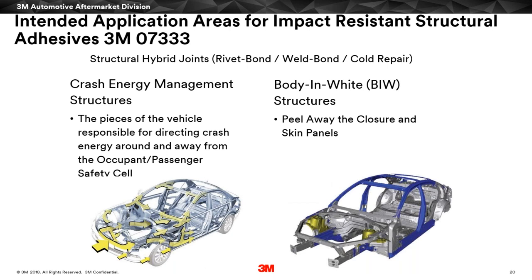So just in case you're wondering about areas for impact resistance. So we mentioned earlier hybrid joints, rivet bonding and weld bonding. So crash energy management structures, this is kind of the pieces of the vehicle responsible for managing the energy from the crash away from the passenger. This is a very good development that was done many years ago now. I think we've learned from some of the designs of the 50s. So in the last 30 to 40 years, most cars have been created with this energy management system and embodying these structures as well. So it's for these particular areas of the vehicle, where on the left-hand side is particularly useful, that this new adhesive for repairs.